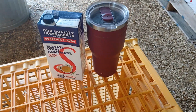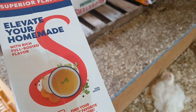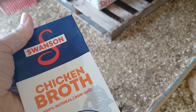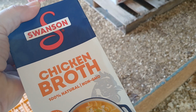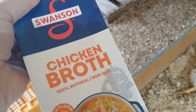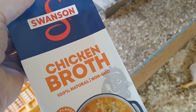But if I don't have time to do that, I can keep this in my pantry. It's just chicken broth. I'm going to turn the box around here. This is what I've been using. I tried an independent grocer's store brand, and after a couple of days I looked closer at the can, and it said it contains a bioengineered food ingredient, so I thought, maybe I'll find one that doesn't have that on the label.